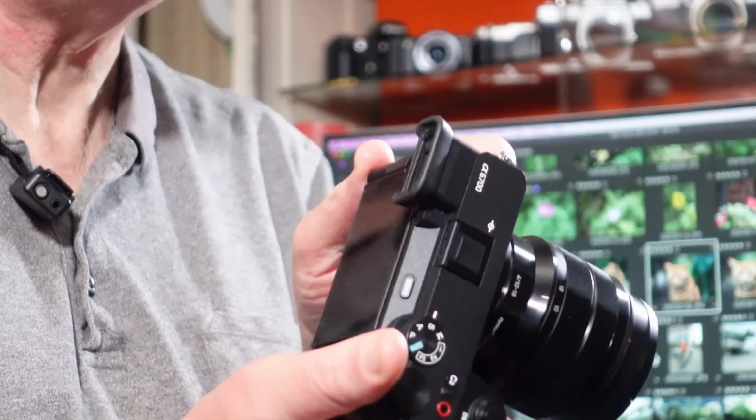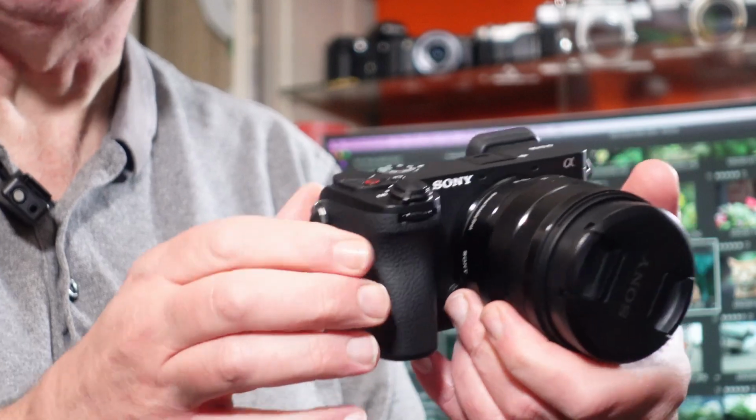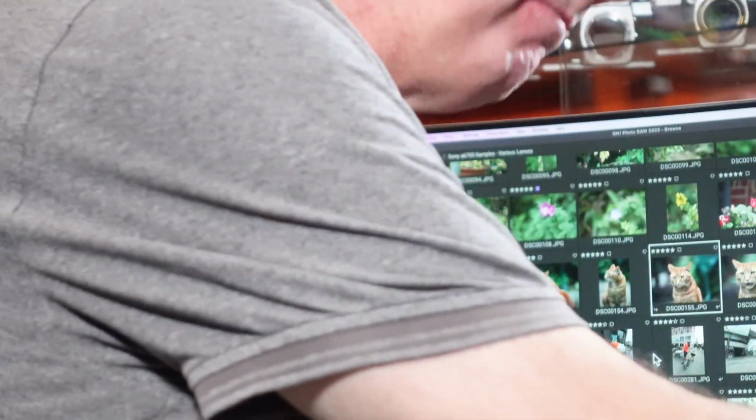So what are the major differences between the 6600 and the 6700? Now it may be that you're looking at buying either or. Which one should you go for? Do you want to save some money and just go for the a6600? Or possibly you've already got the a6600 and are looking at upgrading to the a6700? Or thirdly, you're looking at getting into the Sony E-mount system and you can't decide which one to go for.